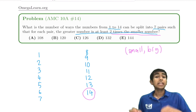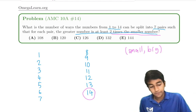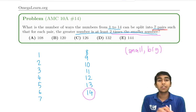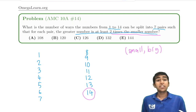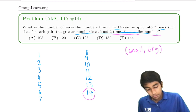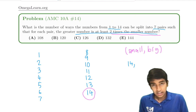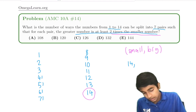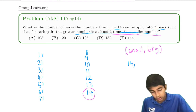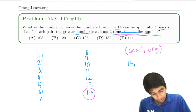So now 14 is the biggest number. When it's part of a pair, there's no way it can be a small number, right? Because it's literally the biggest number. So if it's the biggest number, what can be its smaller number? Well, it can be with anything. It can be with 7, 6, 5, 4, 3, 2, or 1, because it's 2 times bigger than all of those numbers. So it can be with 1, 2, 3, 4, till 7.